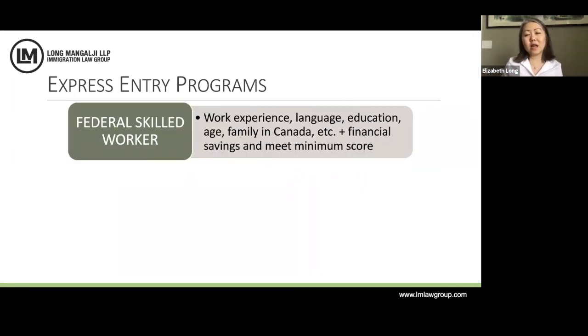But recently, during COVID times, they have narrowed it down to specific categories, okay? So for the first category, the Federal Skilled Worker category, right now during COVID times, they are not issuing these invitations. That may change once the travel ban is over. The travel ban right now is set for June 30th, but it may be extended, who knows, okay? So in order to qualify for the Federal Skilled Worker class, you don't actually have to have connections to Canada. I have many clients who qualify and get their permanent residence through express entry who have never even come to Canada before.